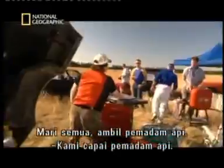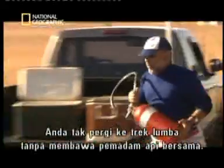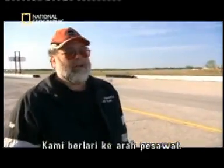Come on, guys, get some fire extinguishers. We grabbed the fire extinguishers on our way, and you never go to a fire at a racetrack without having a fire extinguisher with you. And we ran up towards it.